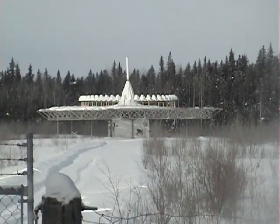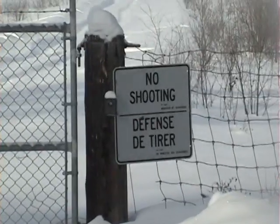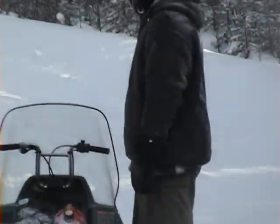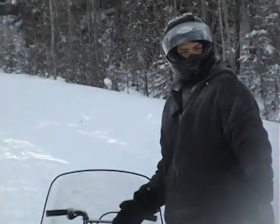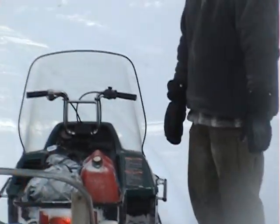There's some kind of no shooting, no trespassing sign. They call it Mexican Hat. And then from here on, it seems the camera's cold or something. Now we're just gonna go up here a little ways to the highway, and then from there into town.